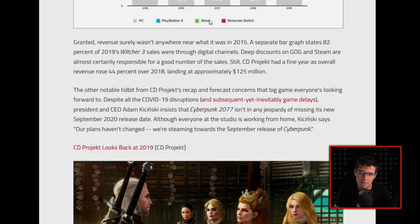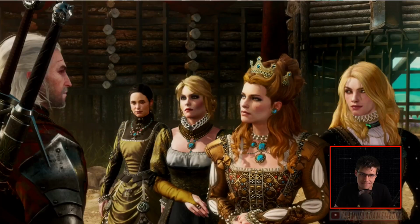Another notable tidbit from CD Projekt's recap and forecast concerns the big game everyone's looking forward to. Despite all of the COVID-19 disruptions and subsequent yet inevitable game delays, President and CEO Adam Kicinski insists that Cyberpunk 2077 is not in any jeopardy of missing its new September 2020 release date. Although everyone at the studio is working from home, Kicinski says, "Our plans have not changed. We are steaming toward the September release of Cyberpunk."